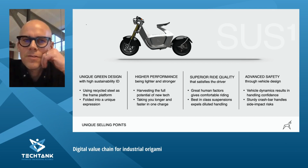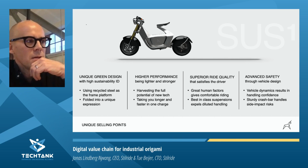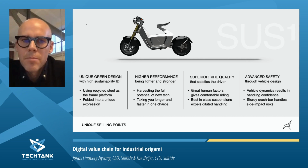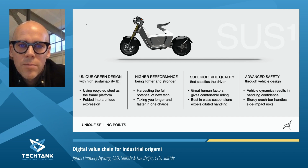Great. So what makes this product stand out and what makes it unique? There are four factors covered here. We would really emphasize the ride quality, thanks to the light folded construction, but also the unique green design, which actually has a unique form DNA that's made out of the light folding technique that we're using. And that's going to be Tue's topic to cover next.